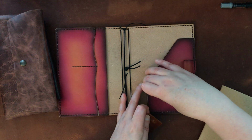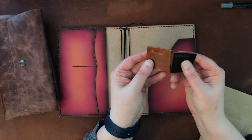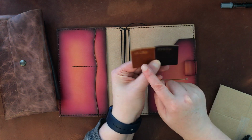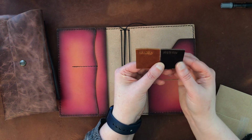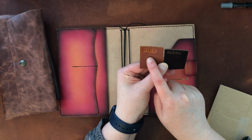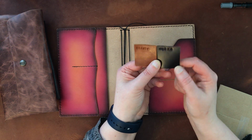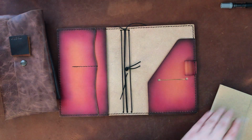This is sort of a stiff leather, and it's a little bit thinner than this. But I was thinking of getting, at some point, another traveler's notebook in this leather, and I just wanted to try out the colors. And I'm really glad I did, because based on this, I think I would definitely go with the brandy as opposed to the mocha. I didn't know how dark the mocha was, so that's why I wanted to get the leather samples. So let me just put those over there.